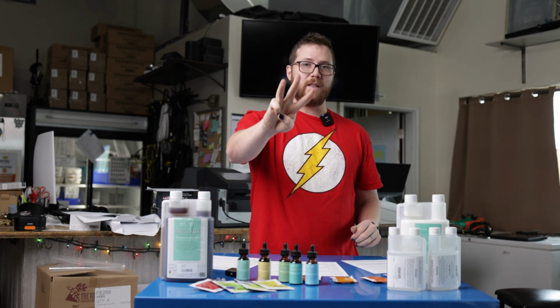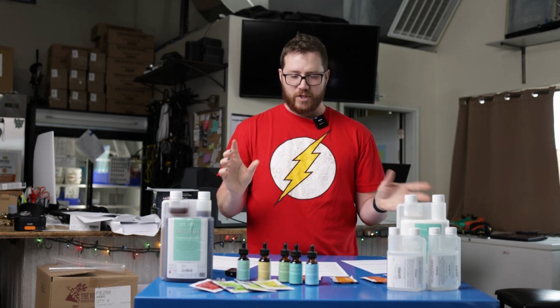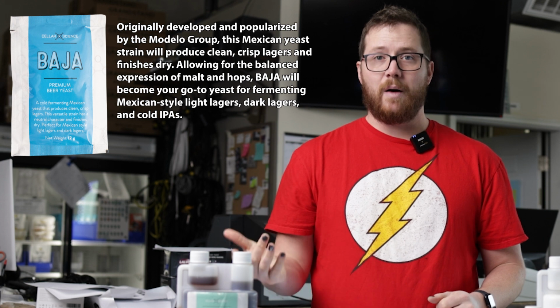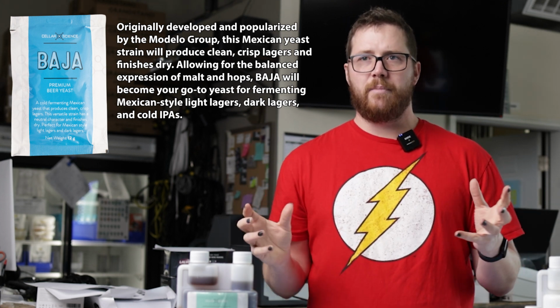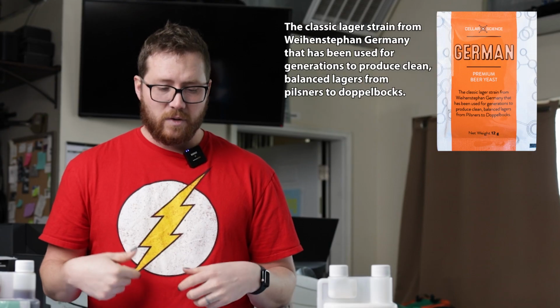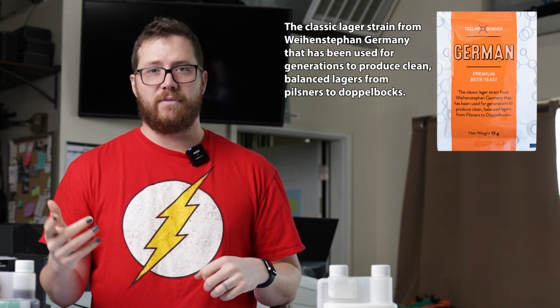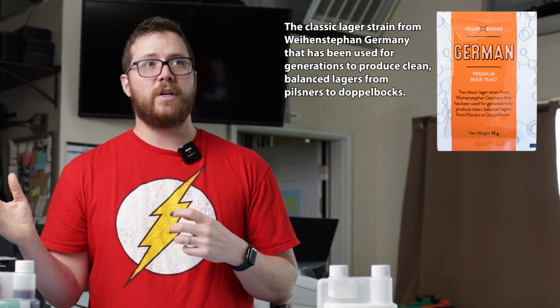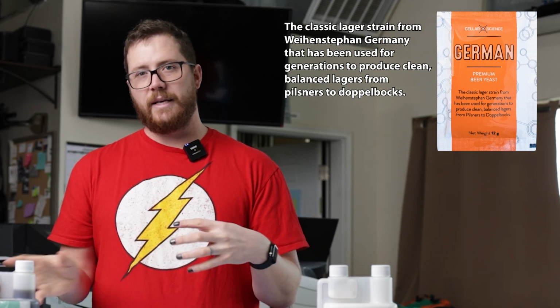Cellar Science has 3 lager yeasts, all of which are relatively neutral and not very ester producing. One is their Baja, which is kind of their Mexican lager yeast. You can expect this one to throw some slight sulfurs and be relatively warm while still being bright. It's also got the Feinstoffen lager yeast, which is their German lager strain and is really good at fermenting at a broad range of temperatures, and the esters that it produces are slightly malt leaning.